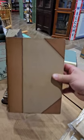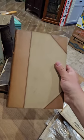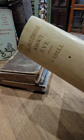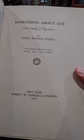Next, we have a copy of America by Hendrik Van Loon, which is a pretty common book, but the binding on it is just awesome. Someone put a lot of effort into that leather binding, so that's cool. Next, we have a copy of Something About Eve. This is a signed limited edition. This is limited edition number 422 of 850 copies. So that's pretty cool.